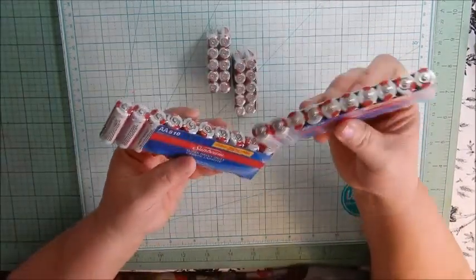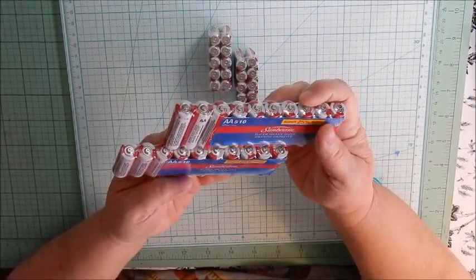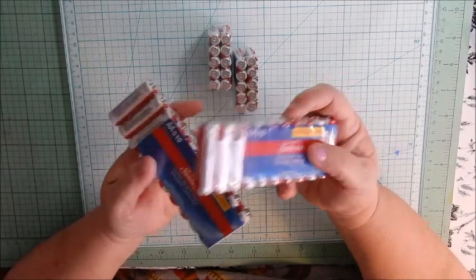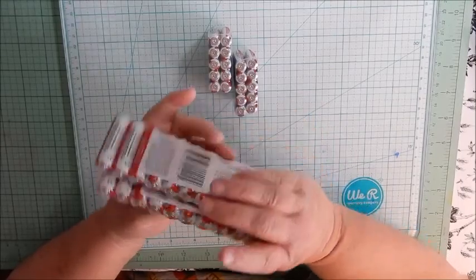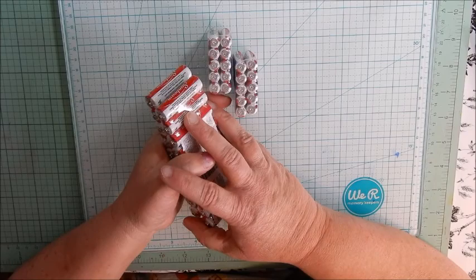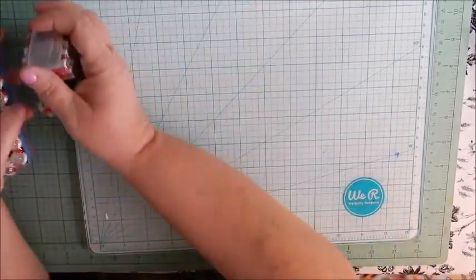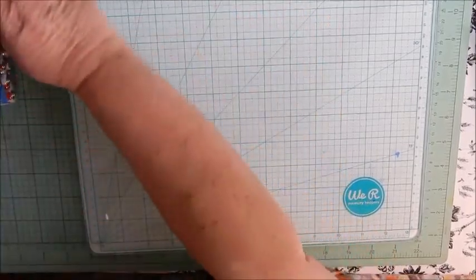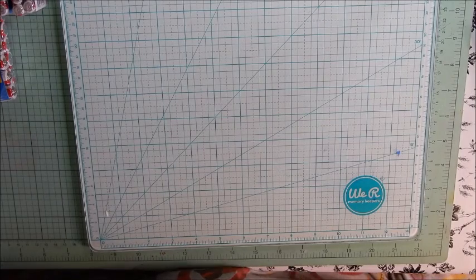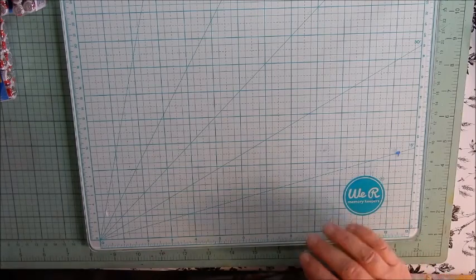And these work pretty good. It just says ideal for low drain devices. So for remote controls and things like that. We mostly use ours for remote controls, or around the holidays, I'll use them for my Christmas things that light up. But guess what? That's it for the Dollar Tree.